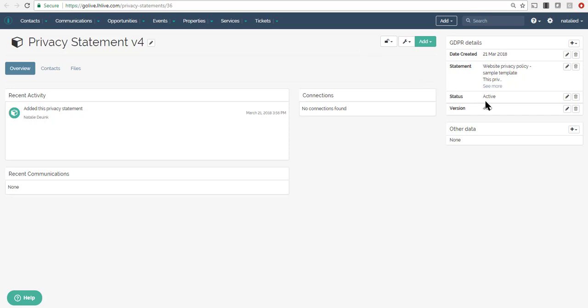I can see which is the most active privacy statement and what version it is. And if I have any other specific custom details that I need to track against a privacy statement, I can store that all within this specific profile. As I'm then evolving or managing my privacy statements, I'm able to track all of the amendments made. I can then send consent emails based on these results to update consent.